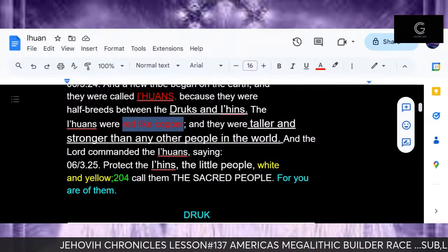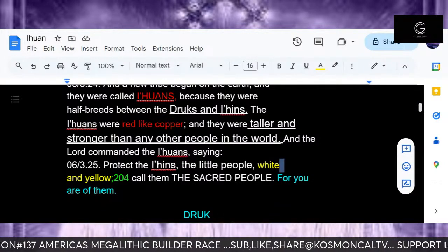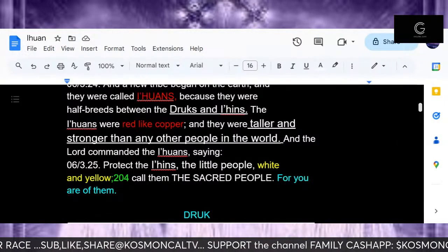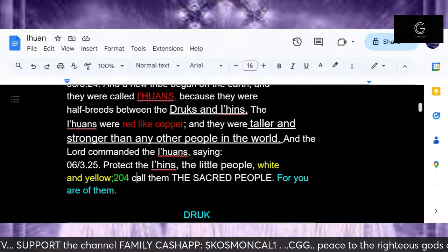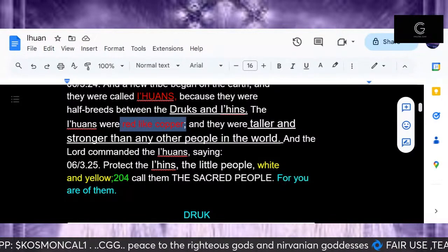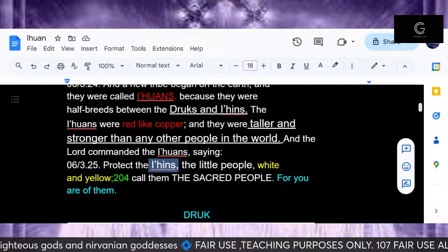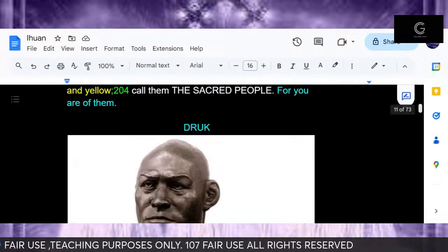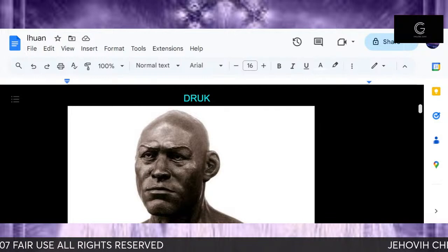And the Lord commanded the Ahuans, saying, protect the Ayans. This is your mound builder stock, right? Your Ayan, the little people, white and yellow. Call them the sacred people, for you are of them. So the Ahuans, these large copper-colored people, the megalithic builders, come from a little people that they were told to protect, right? But what is a Drux? A Drux is any type of man.